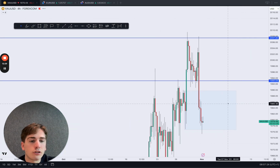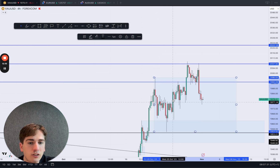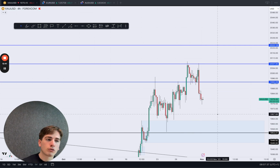Because the overall range over here on the 4-hour is your entire demand zone. This whole thing, this entire range, there's orders everywhere inside of these wicks. So you could look for longs, but you need the lower time frame structure to shift in our favor. So yeah, guys, that's it for today.